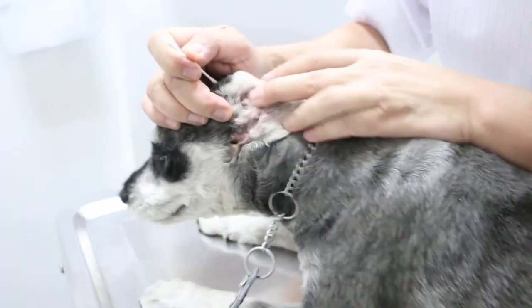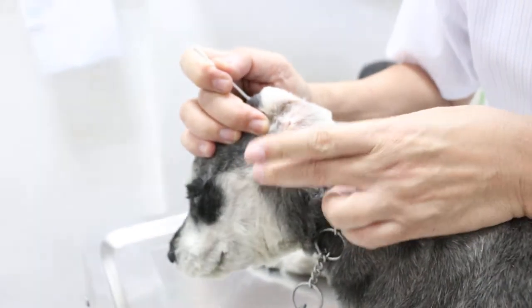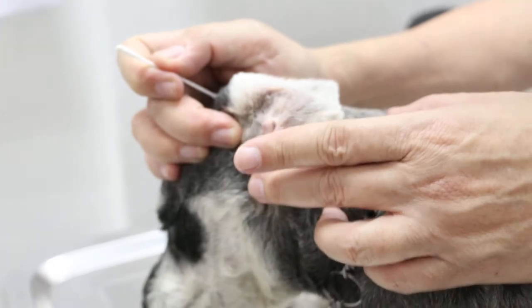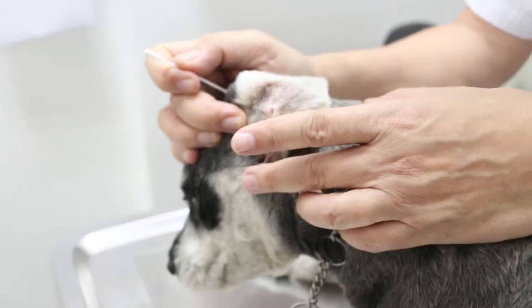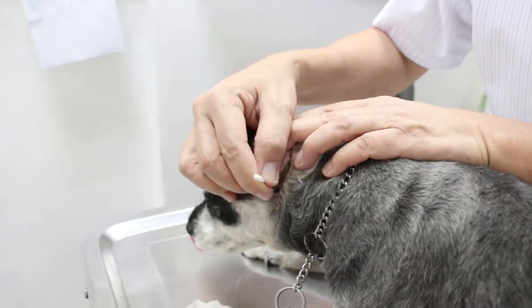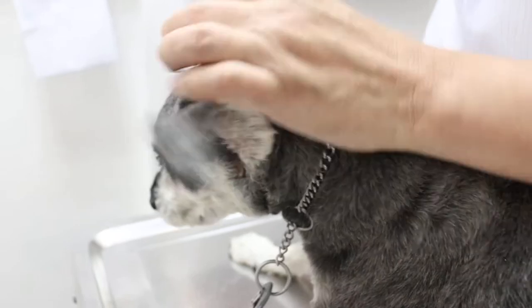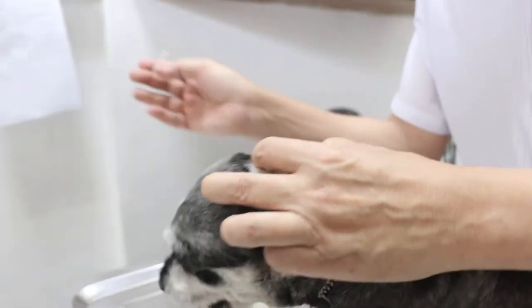Although overall there is much improvement, there's pain here. So you all must put the ear drops in every week. Do you put them three times a week or two times a week? Oh, the ear drop only two times a week. I put it every time after I shower.